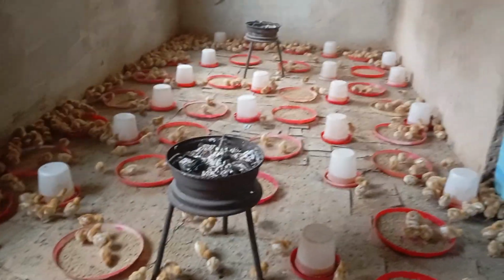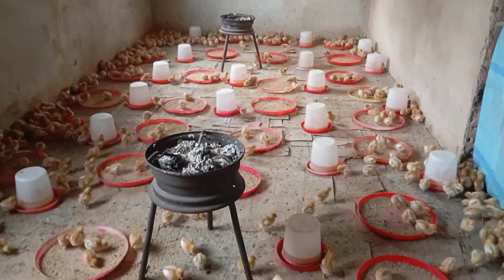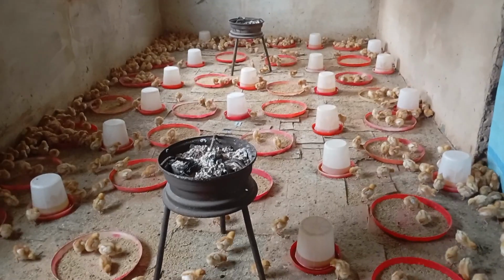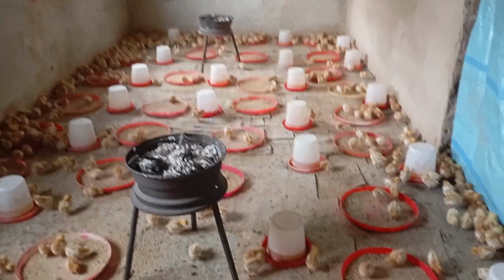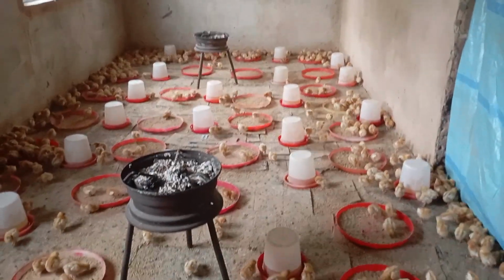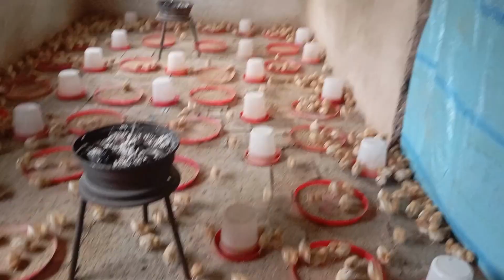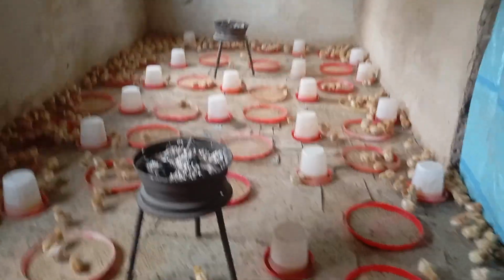Please don't stock birds that you cannot feed. It is very important that you stock the quantity of birds that you can feed. And always do your cost analysis before you venture into poultry business. I know maybe along the line feed might increase, but if you do your cost analysis, no matter the increment in feed, you will still be safe. Do you understand? So please only stock the number that you can feed comfortably.